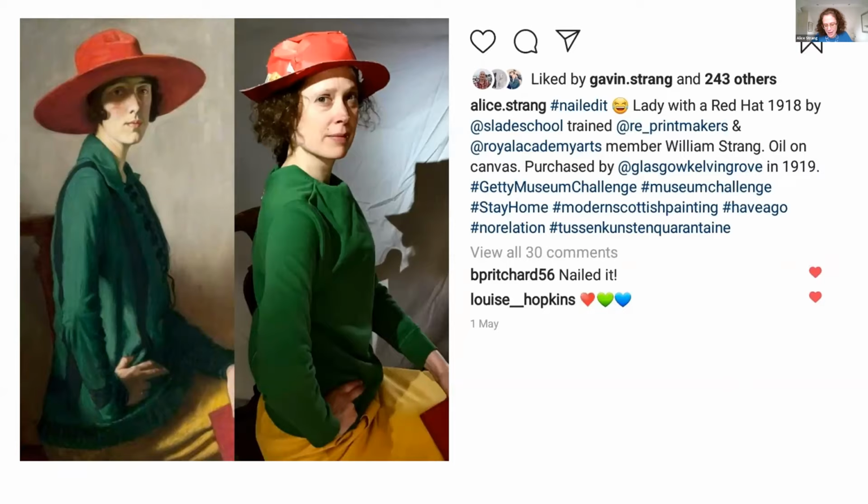My most popular post was this one, a recreation of William Strang's Lady with a Red Hat. I think the boys and I were particularly proud of that hat, of 1918 in Glasgow Life's collection with 244 likes and 30 comments.